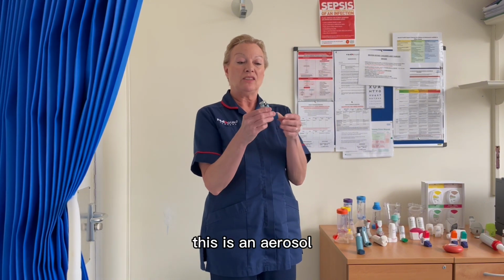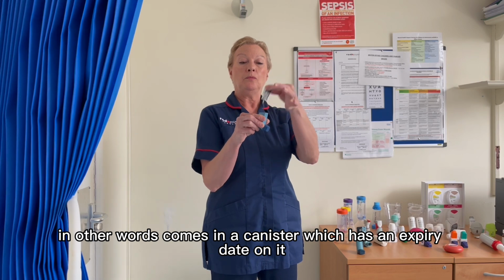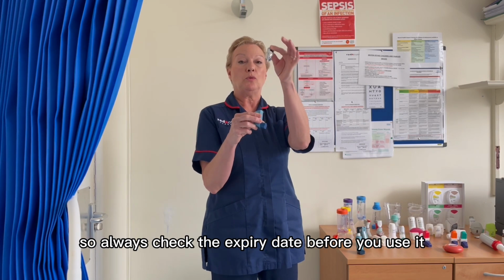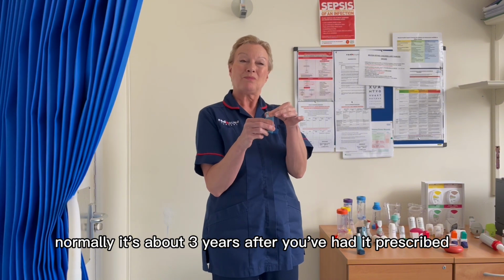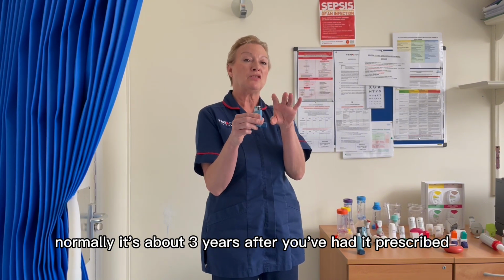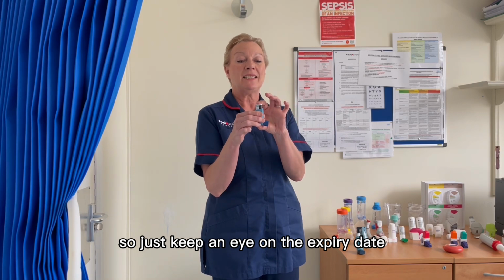This is an aerosol, in other words, it comes in a canister, which has an expiry date on it. So always check the expiry date before you use it. Normally it's about 3 years after you've had it prescribed, but it may not always be the case. So just keep an eye on the expiry date.